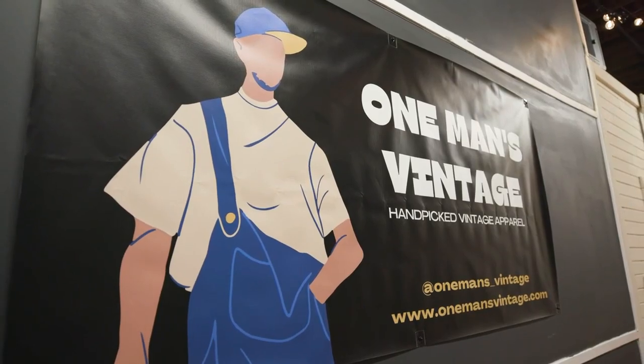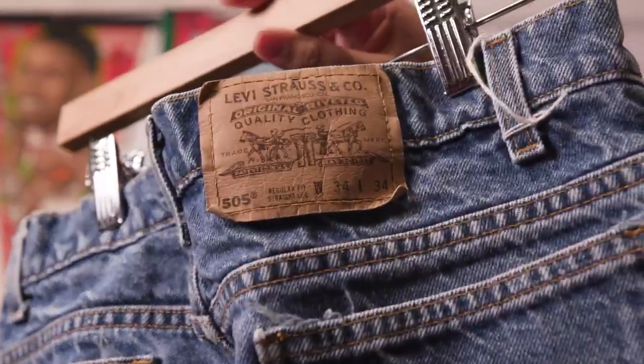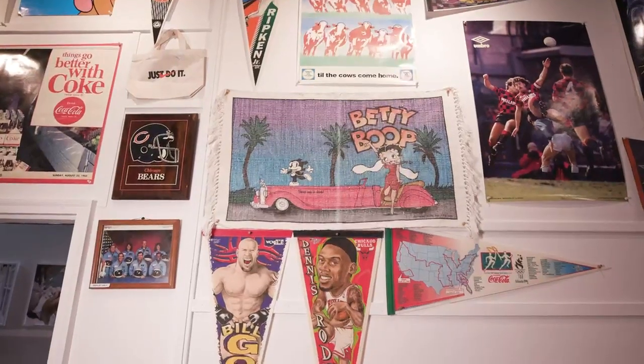One Man's Vintage, we like to believe, is a pure vintage shop. Everything we have is original from the 70s, 80s, 90s. My mom likes to say that the whole store is kind of like a time capsule. So whenever you step into here, it's kind of maybe like Back to the Future, where you're transported back to the good nostalgic times.